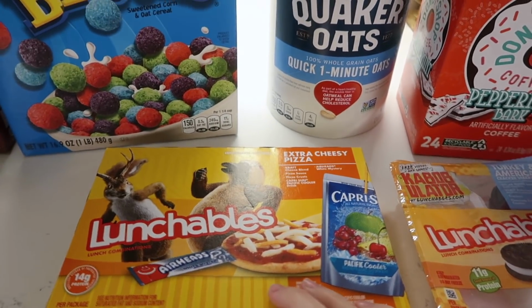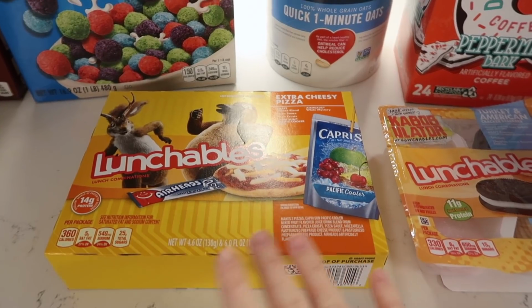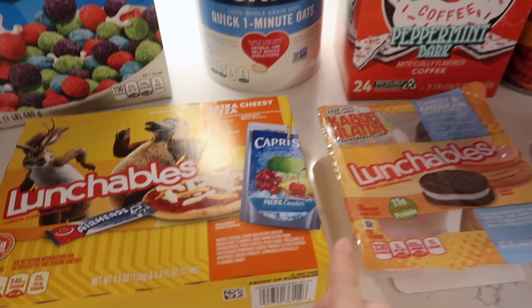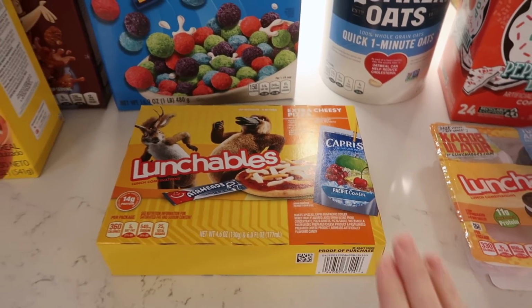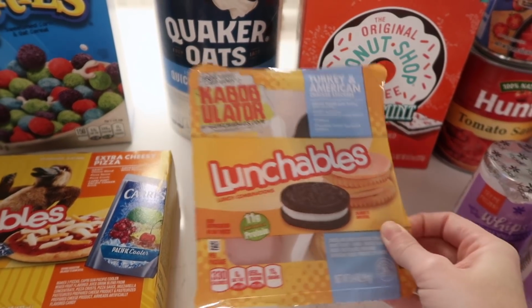I got the kids a few Lunchables. Lunchables have been kind of hard to find lately, and my kids aren't obsessed with them, but Gaines loves the pizza ones and the cracker ones. Mason don't really eat them. So I got Gaines this one that comes with the little Capri Sun and stuff. I thought that would be really easy for his lunch. And then just one of these that comes with an Oreo as well.